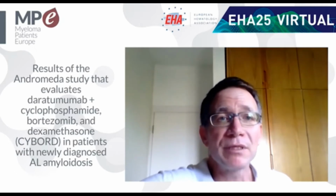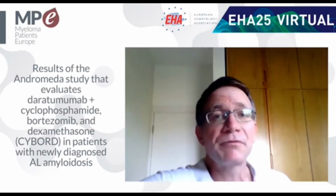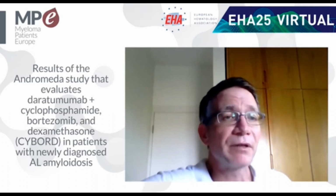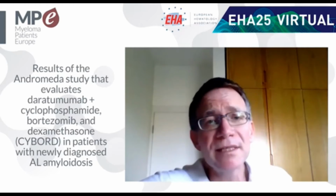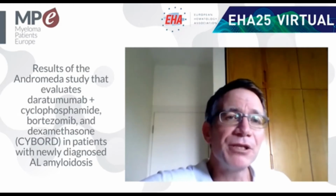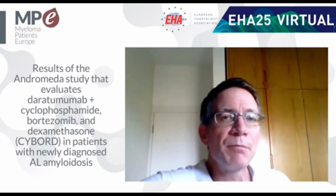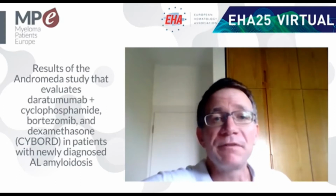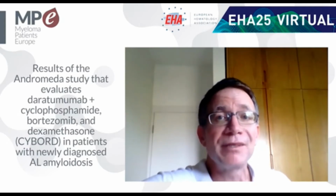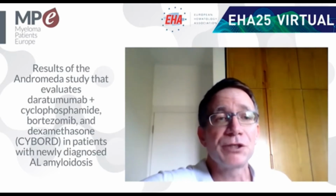And what do I mean? First of all, as I said, the primary endpoint is hematologic complete remission, which is a predictor of both long-term survival and organ response. And what we can see is that about half of the patients had a complete hematologic remission, which is far more than the CyBorD patients, of whom only about a fifth achieved this very deep response. So this is already very, very encouraging.